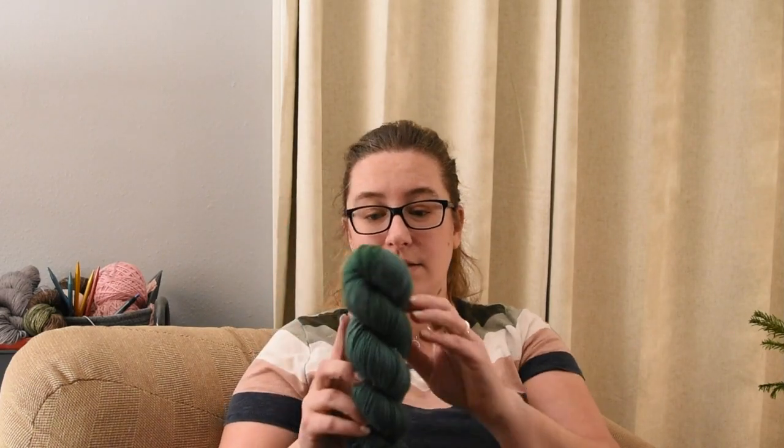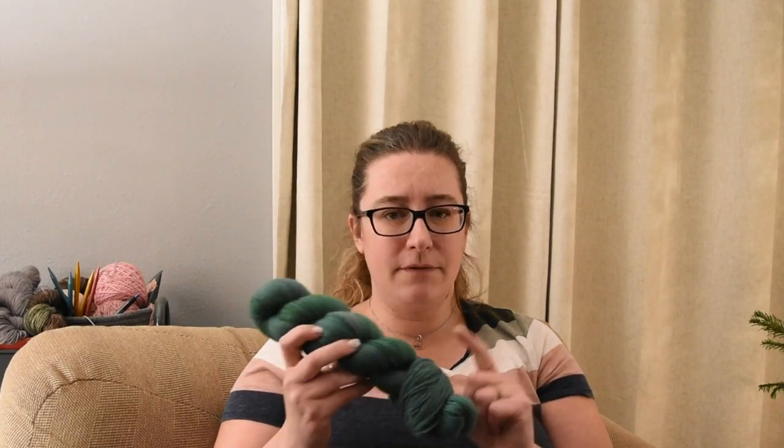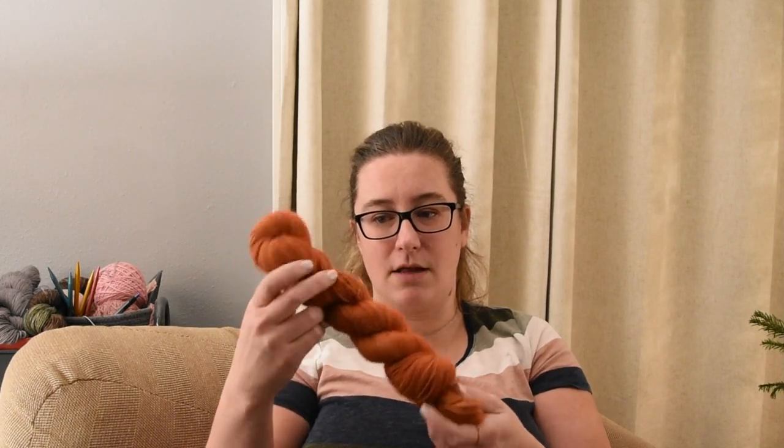So I have 3 skeins of this Christmassy green, but it's more like a blue-gray green. I have 5 skeins of this olivey green. And 5 skeins of the rust color. So I will be putting those in the shop probably maybe tonight. I've taken pictures of them already. So if I have time to edit those and shrink them down to size for my shop, then I will upload them tonight. So if you're interested, you can check out my shop later for that.